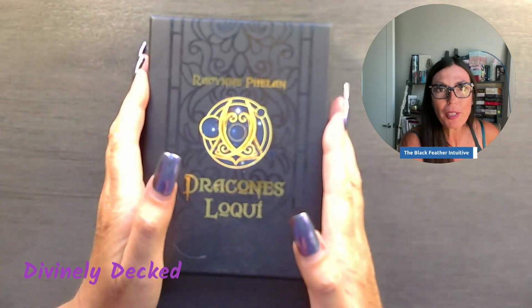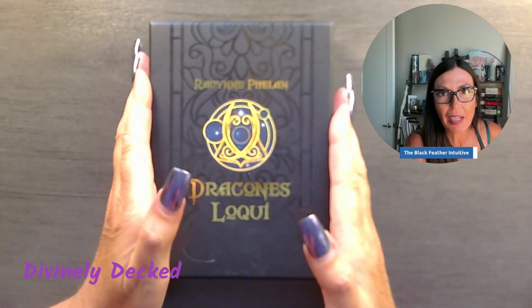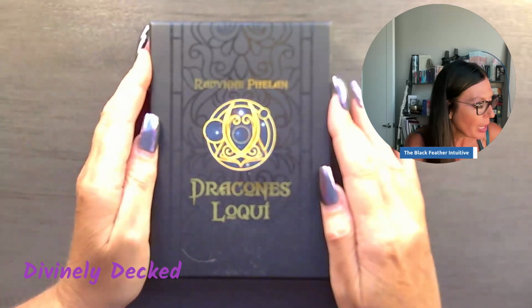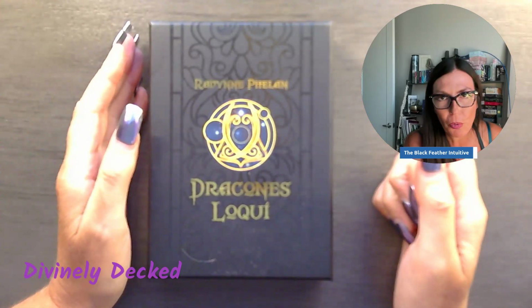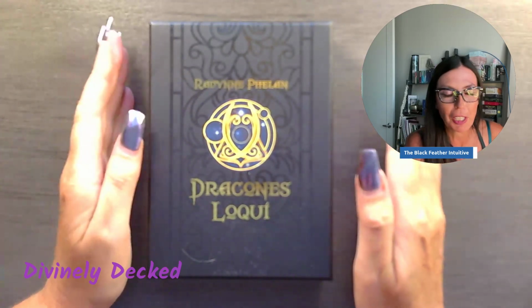We are actually going to be doing a review on an oracle deck that I got maybe 5 or 6 months ago from Raven Philon, and it is the Dracones Loqui. And I hope I'm pronouncing that correctly. I'm probably not, so forgive me on that.